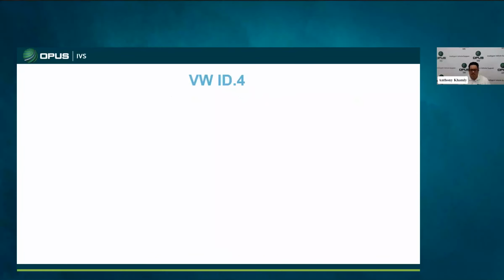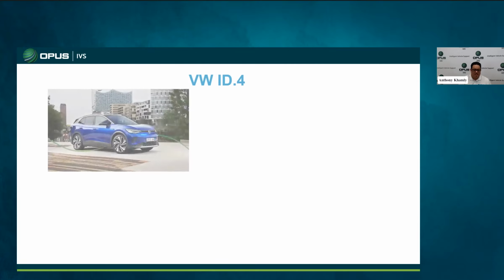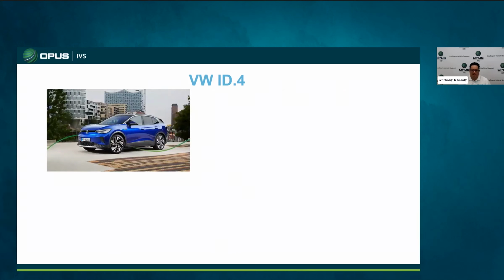So that being said, first things first, we're going to talk about the Volkswagen ID4. Past the silver one out there, third one for the future, it's actually the red one and the yellow one. The red one is the ID4, and the yellow one is the Buzz. So the first one that we're going to talk about is the current and only electric vehicle that you can get from Volkswagen, which is the ID4.